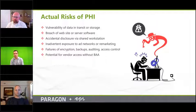Moreover, as the data moves into another domain, we have issues with auditing and access control, and we usually have many vendors with hands on a web server or web environment, lots of pieces of software, and they may or may not all have a business associates agreement. We have the issue of potentially accidentally disclosing data if it's being accessed, let's say, from a shared terminal in a school or a library, or if we accidentally expose it to an ad network or a remarketing channel. So lots of actual risks to having this PHI out there in an unauthenticated area.